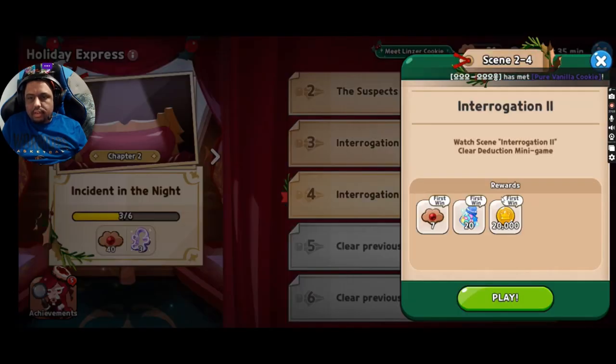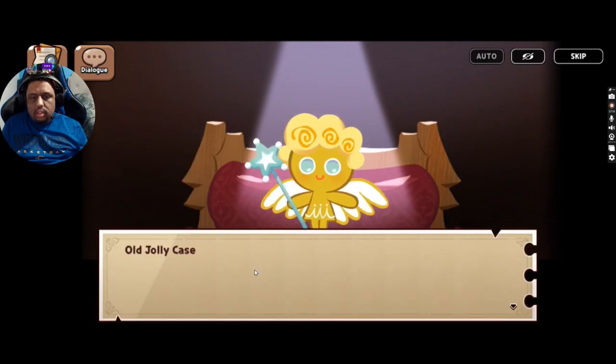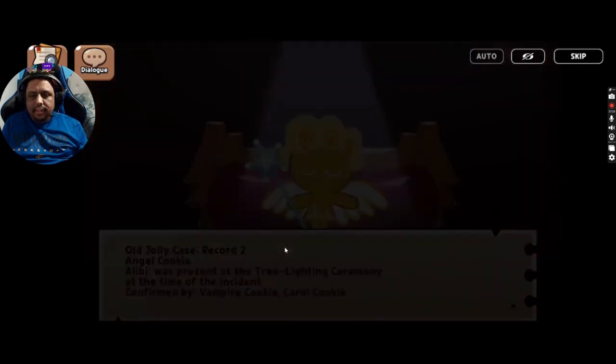I think I have time for a second one. Investigation 2, scene 2-4. Next! Old Jolly case, record 2. Angel Cookie. Alibi: was present at the tree lighting ceremony at the time of the incident. Confirmed by Vampire Cookie, Carol Cookie.